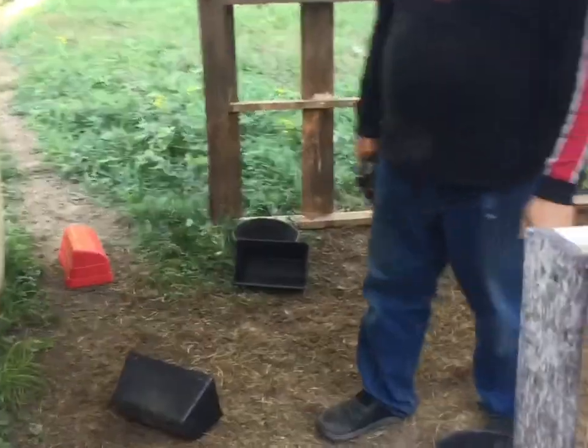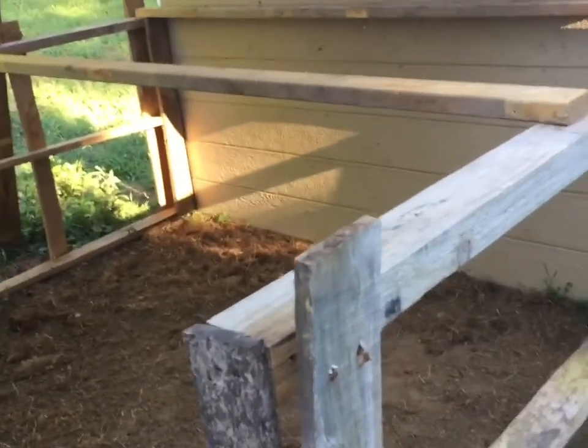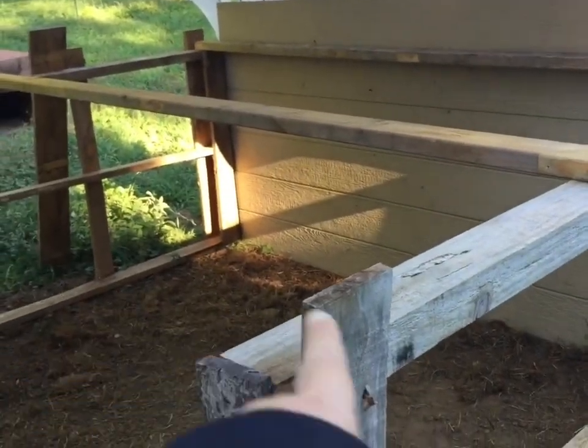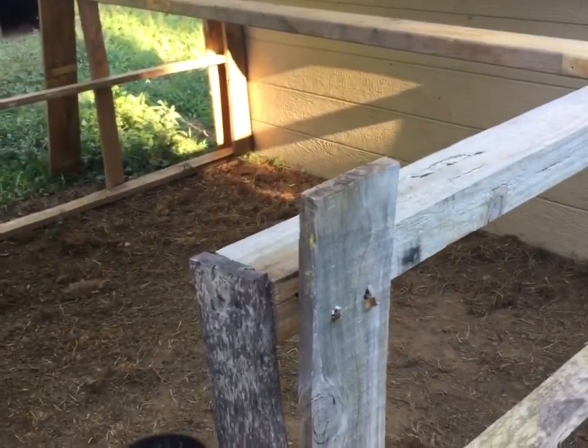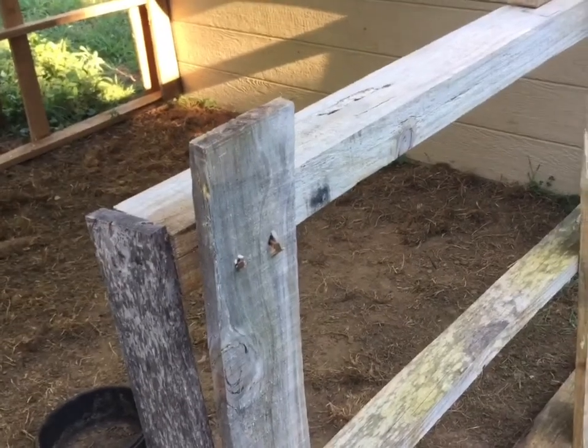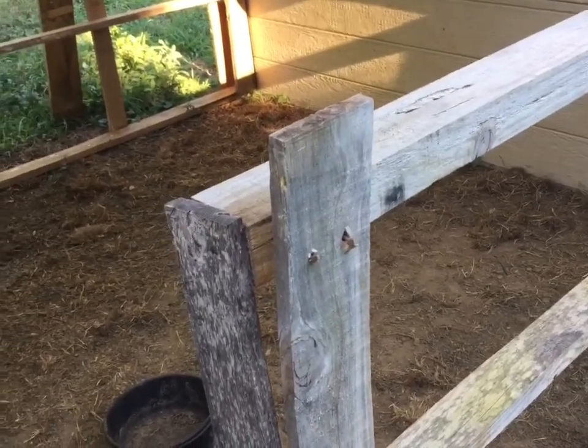So that's going to give us access all the way through from one pasture to the other. And once we cover this top up, that gives them that whole space, 4 feet underneath, to bunker down and stuff. And we'll fill it up with hay for them.